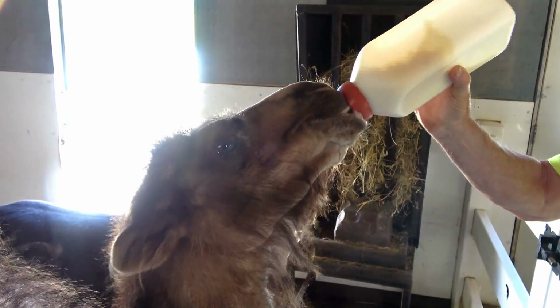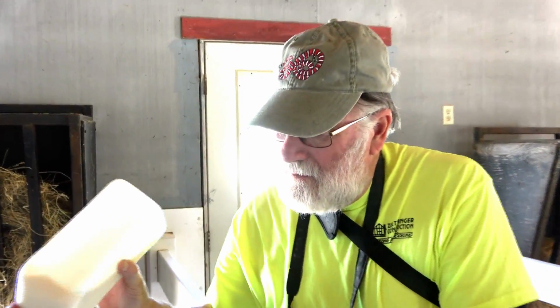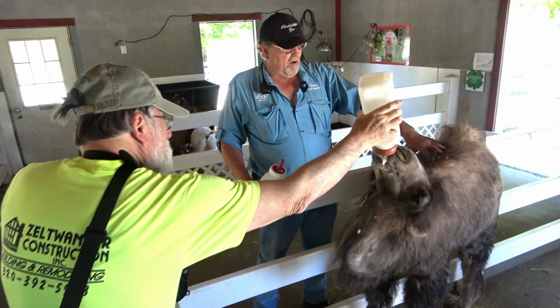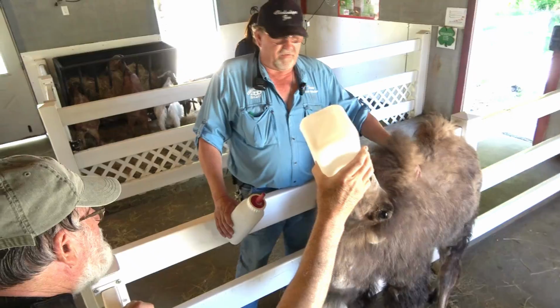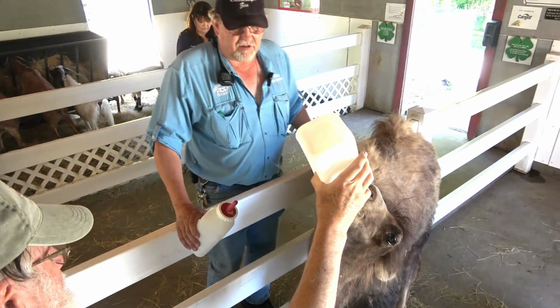Now, Danny weighed 152 pounds at birth. When he's full grown, he should be at that 2,500 to 2,600 pounds. So he's growing like crazy. As you can see here, he gets 72 ounces of milk 3 times a day. Now, when they're first born, their humps are there, but it's just skin that lays flat. And then as they grow, they fill with fat, which they'll convert into energy.